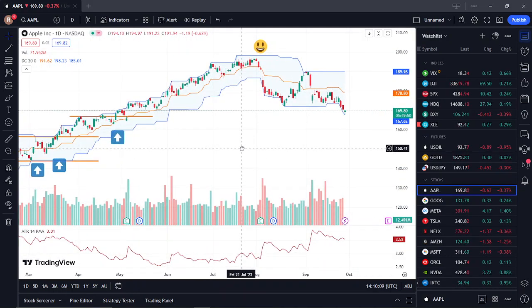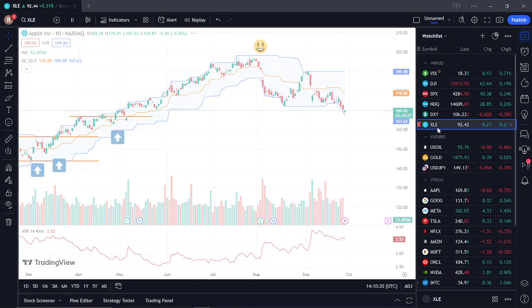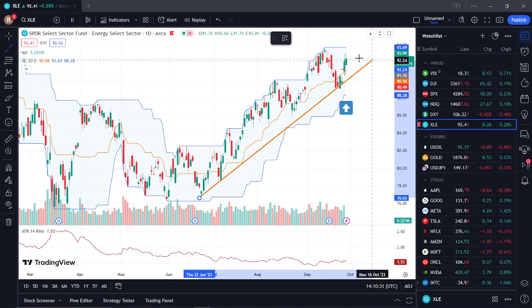Oh, this Apple. Now look, continue watching Apple. The trend is kind of broken already. It turned around. That's Apple. XLE is the one that we're looking at. That's the trade right now. It's still intact. The whole trend is still intact. You can draw a very nice trend line, support line, around like this.